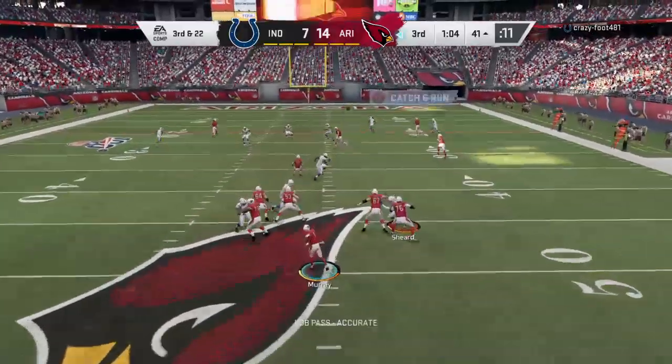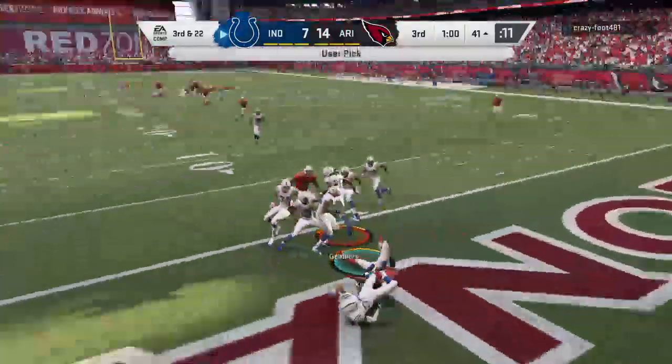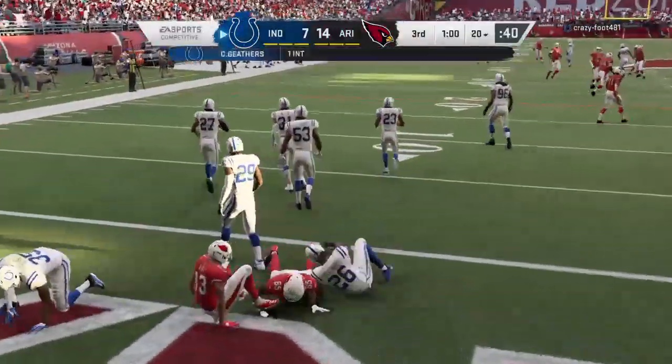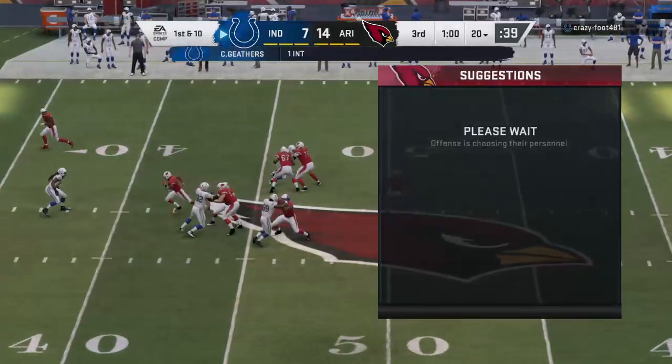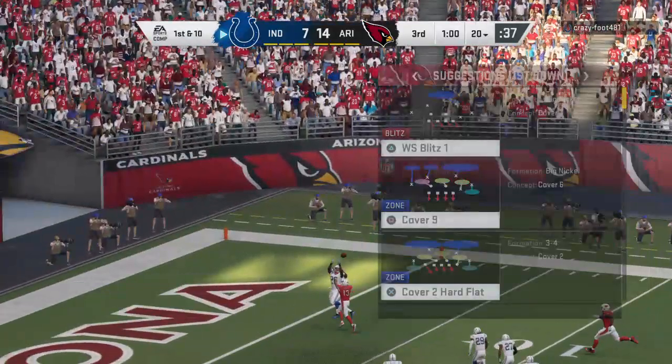Murray with a 3rd and long. He wants it all for the end zone. And it's intercepted at the goal line. Good positioning, and it's picked off. And a big turnover there as his guys will get the football back.